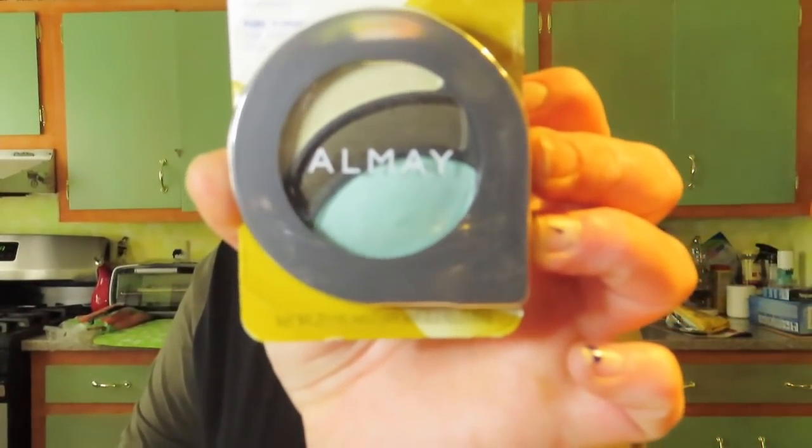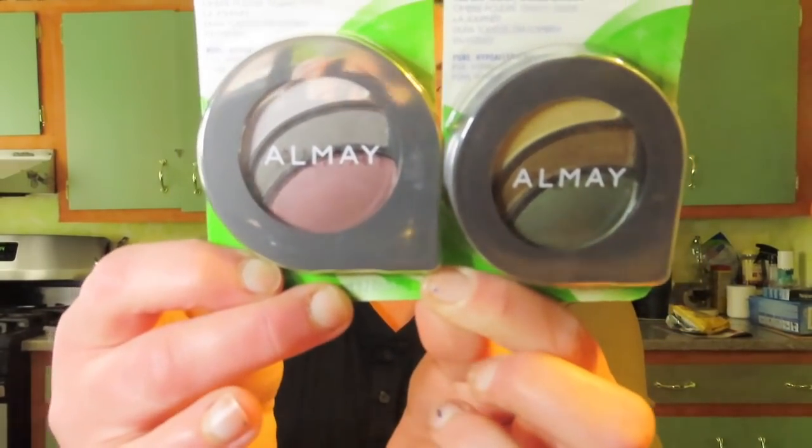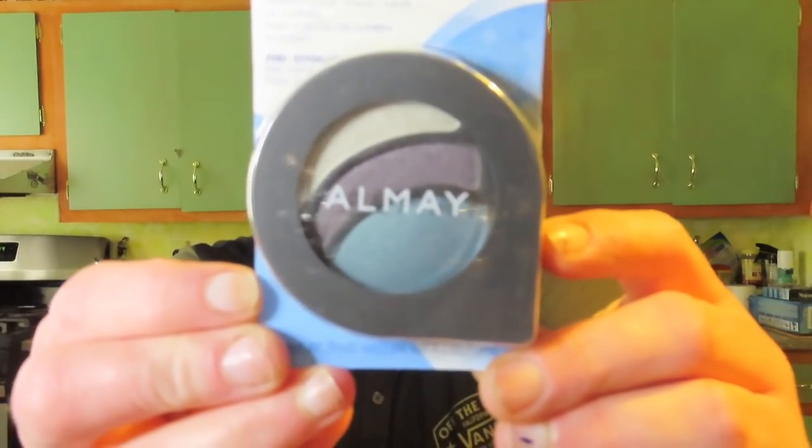And here's the 3rd hazel eyes one. I really like that teal color. It's pretty. And then I got 2 for green eyes, which I'll ask my mom first if she wants them before I go giving them away. But I think these are slightly different than the ones I hauled before from the last time they had the Almay. And then I only grabbed 1 of the blue eye color.